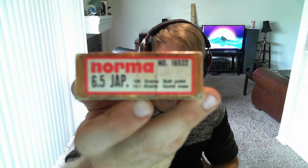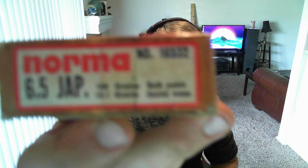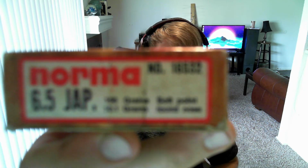So I have this vintage box of Norma, and it's 6.5 Japanese, 156 grain, soft point, 10.1 grams. So let me get my camera to focus here. It's wanting to focus on me. Come on, refocus. I don't know why my camera is just focusing on me today. That's okay. Go ahead and pull some of these out here.